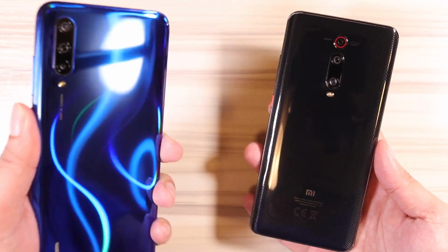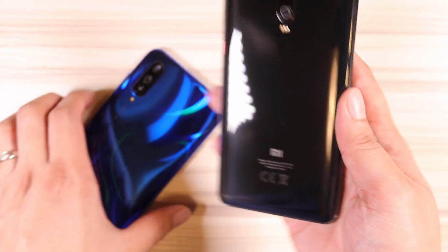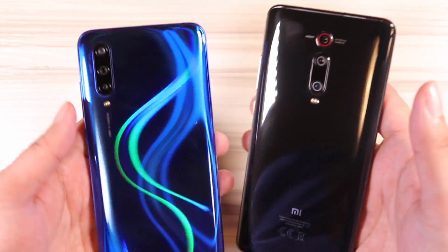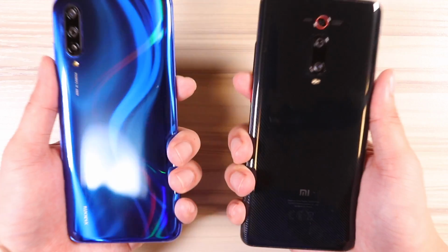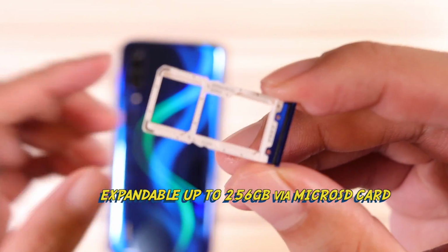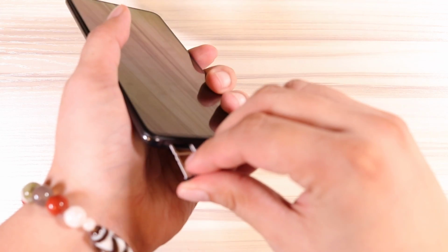The only thing that's not cool about the Xiaomi Mi 9T is that it has this very distracting text right here. It has the Mi logo and of course a lot of text. It's not as clean as the Xiaomi CC9. Okay, there are a lot of similarities for both phones: triple cameras, LED flash, headphone jacks, USB Type-C ports, and yeah, the similarities end there. In terms of storage options, the Xiaomi CC9 has expandable storage. The Mi 9T, on the other hand, does not, which is a bummer. That's a huge downside on the Mi 9T, and it's not even a flagship.